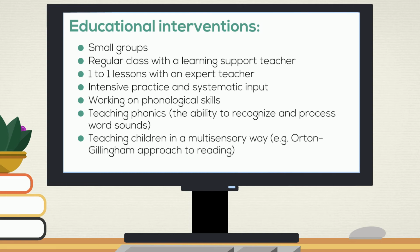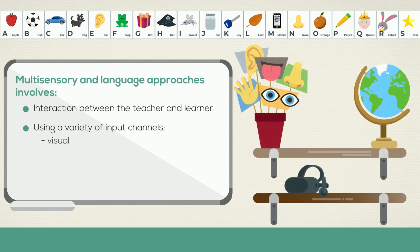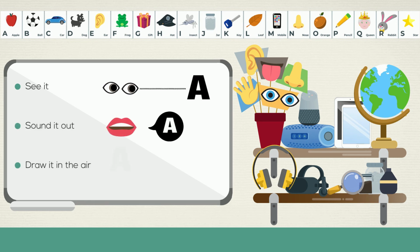The Orton-Gillingham approach to reading is an example of a school program implemented to compensate for the kind of language processing difficulties that are a result of dyslexia. Based on multisensory and language approaches, it involves a great deal of interaction between the teacher and learner using a variety of input channels such as visual, auditory, and kinesthetic components. An example of this would be where a child is taught to see a letter, such as A, sound it out, and then draw it in the air all at the same time. This practice also focuses on understanding how individuals learn and process language.